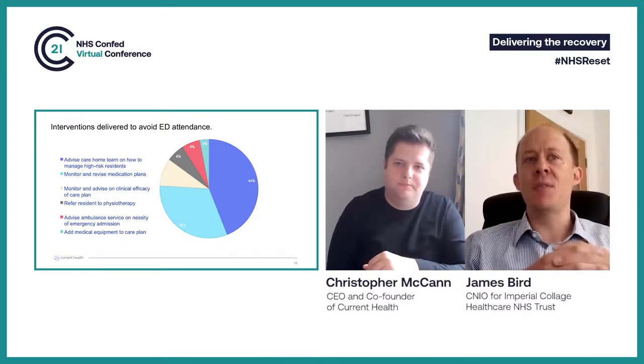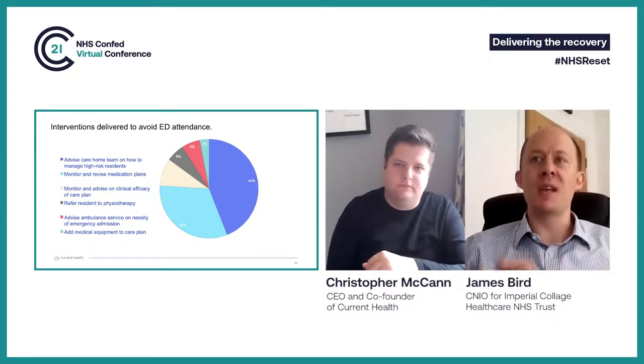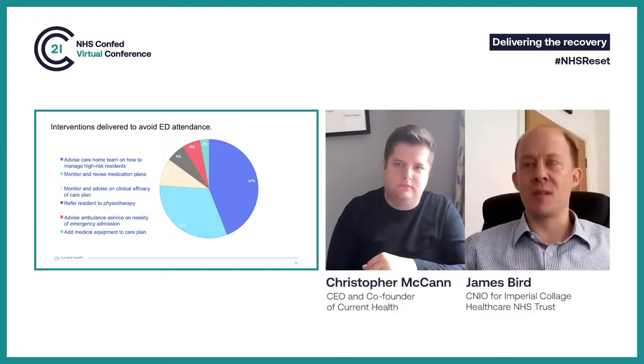Yeah. And that's the key to breaking down what has sometimes been a significant barrier between primary and secondary care, that we silo the information off into different systems.